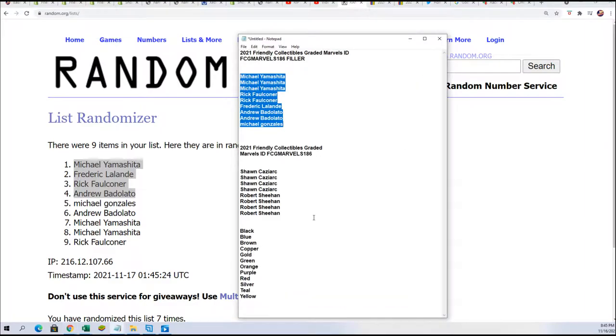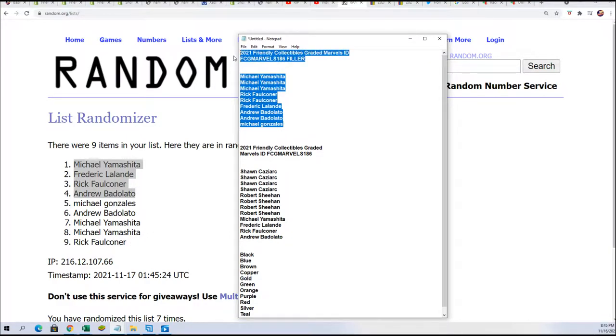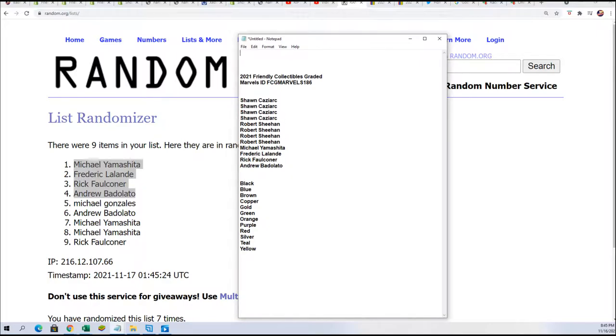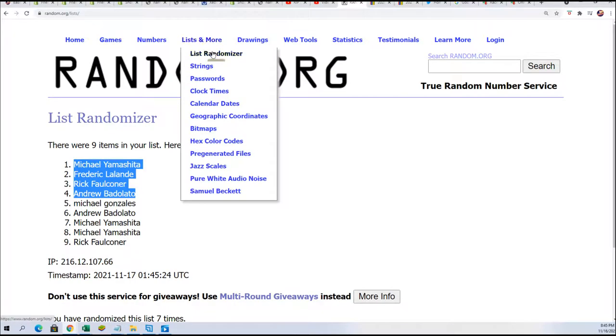So you are right here in our rip. And if you didn't make it into the break for $7.75, I want to say thanks for giving it a shot with us here at Friendly Collectibles, getting into a filler and taking a shot.